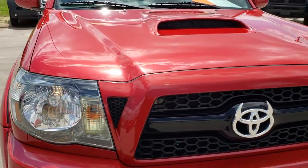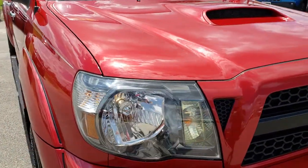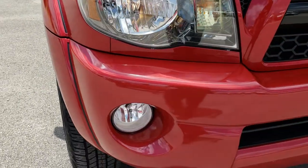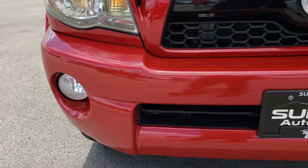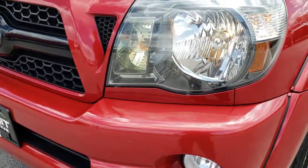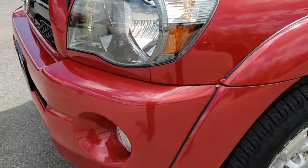From this HD video, you will be able to tell that this truck is extremely clean inside and out and all the way around. Front bumper is in really nice shape. It does have the factory fog lights, no dents, dings, or cracks on this front bumper. Headlights are in pretty nice condition.